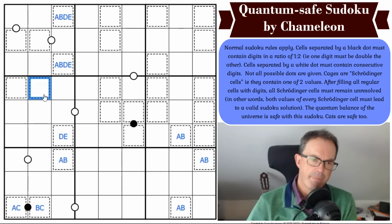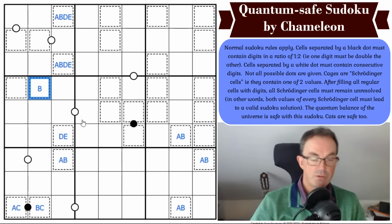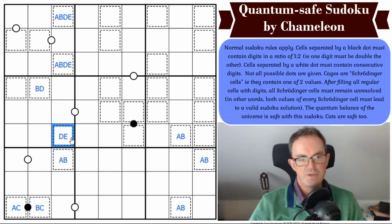So if this digit here has B in it, it's got to either be a B with a D or an E, or a C with a D or an E. Now, if it was B with a D or an E, let's just put that in. I don't know which, but I'm just going to say B with D so I can think about it.